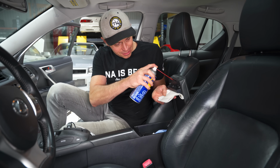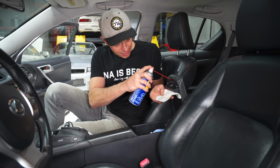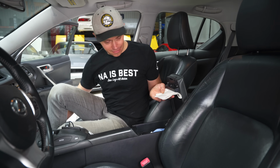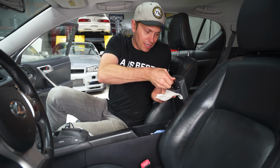in repair costs. So I think what the right answer here is WD-40. Just give it a little spray. We'll see what happens here. Let's see if this fixes it. Oh no, let's see, I gotta lube it up a little bit.